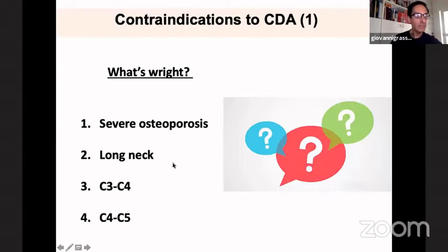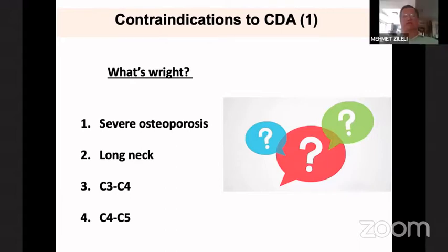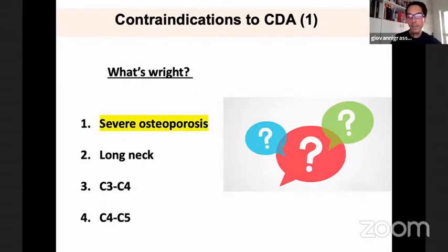CDA. Salman asked me to provide some questions during the presentation, so this is one of these. What do you think is right as a contraindication for CDA? Severe osteoporosis, long neck, level C3-C4, or level C4-C5? The answer is up to you. Almost everybody answered osteoporosis. Yes, this is the right answer.